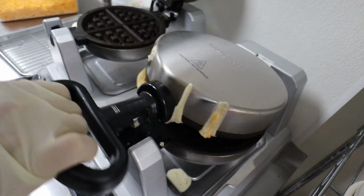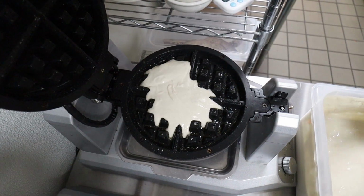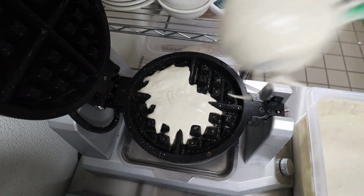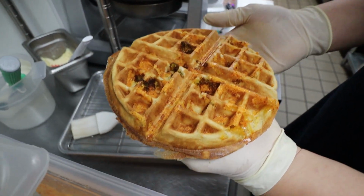Why don't we try their waffle? You saw how they made the waffle. I love how they just pour that batter, which they make I think every 2 days, and then they put in that griddle, and a nice waffle comes here. Here we go, guys.